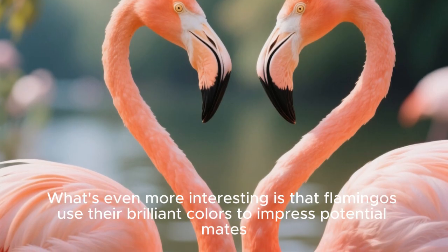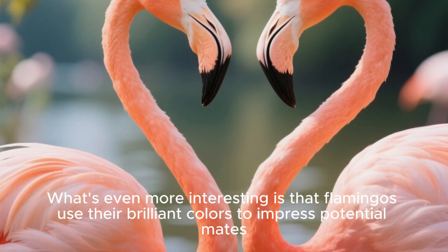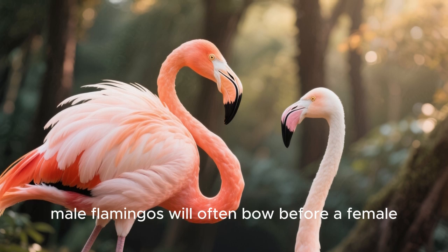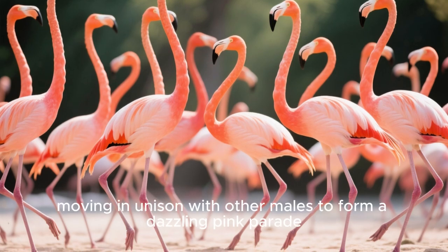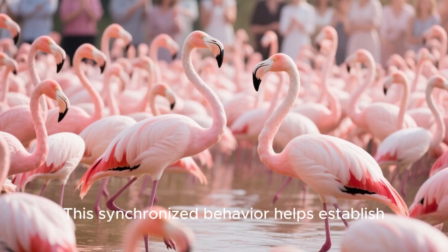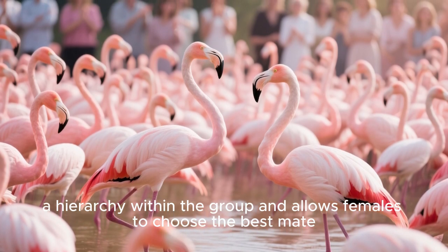What's even more interesting is that flamingos use their brilliant colors to impress potential mates. During courtship, male flamingos will often bow before a female, puffing out their chests to display their pink undersides. Males may also dance to attract a partner, moving in unison with other males to form a dazzling pink parade. The synchronized behavior helps establish a hierarchy within the group and allows females to choose the best mate.